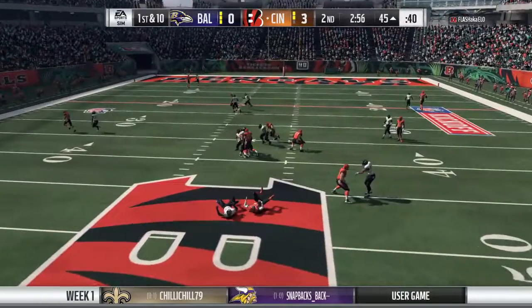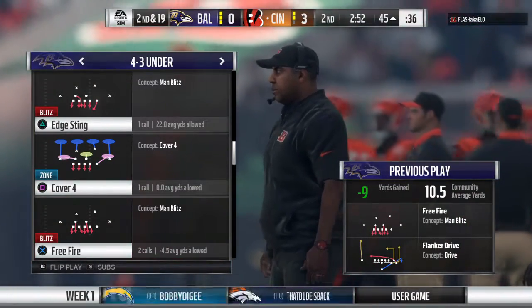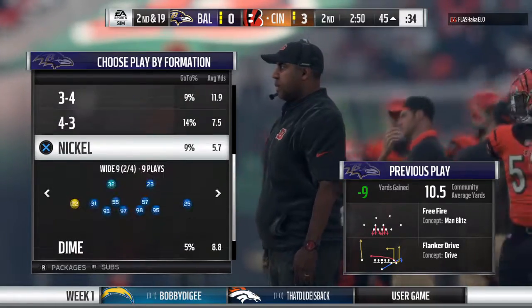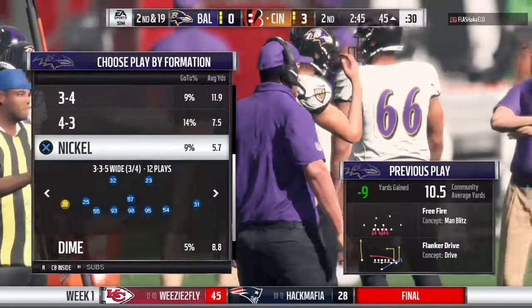To throw here, Dalton. And he goes down. The Ravens able to get to him. Terrell Suggs. Not dropping into coverage. He comes on the blitz and takes him down for a loss of 9.